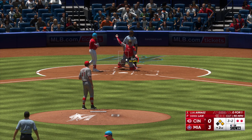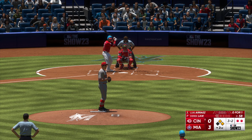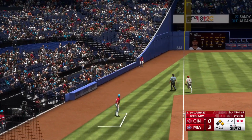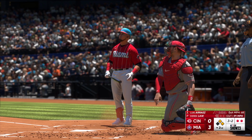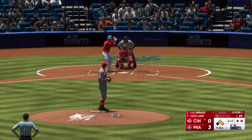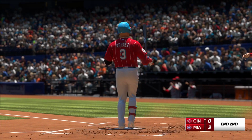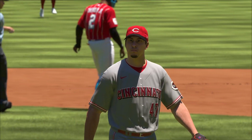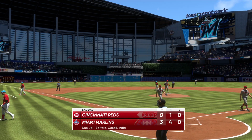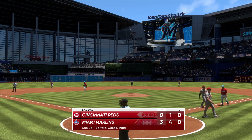And he takes a strike. Gets a piece and stays alive. Two on, 2 outs. Got him swinging. They put 2 on the board, 3 hits, no errors, but 2 are left stranded. We head on down to the top of the 3rd. It's the Marlins 3 and the Reds nothing.